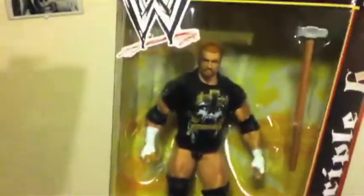Might wind up going back and getting a couple other figures next week and seeing if I can score another free Triple H so I can help somebody out or, whatever the case may be, have them for trades.